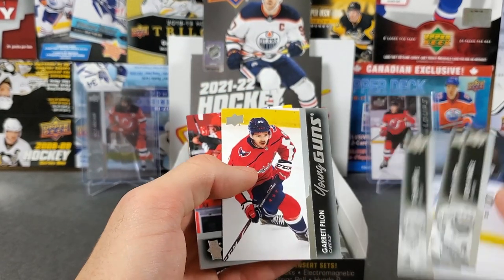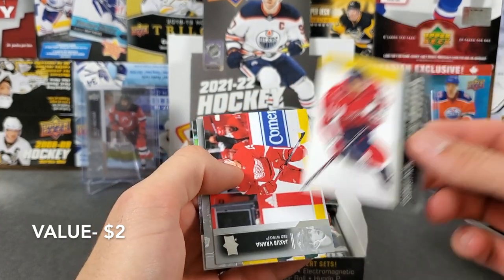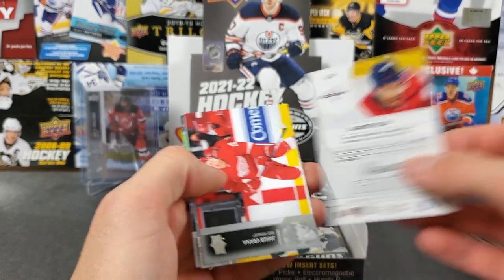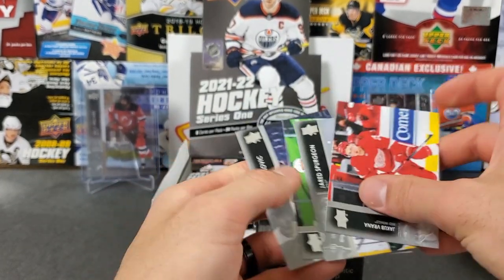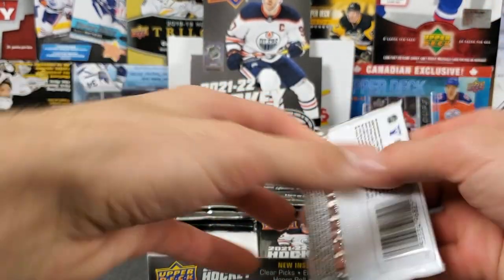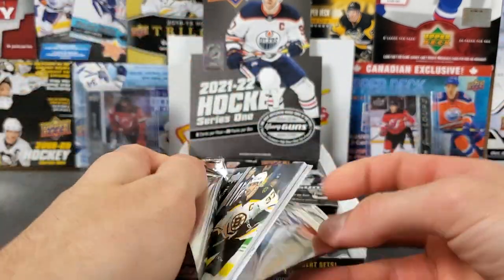And this pack is a Young Guns, Garrett Pilon. I've already pulled two of those. Interesting. I don't think he's anything special, but he's not too old, might just be a depth guy. I've already pulled two of his Young Guns in a brute break. Ethan's stocking up on the Young Guns. I'm getting the teams, they're decent but not great.